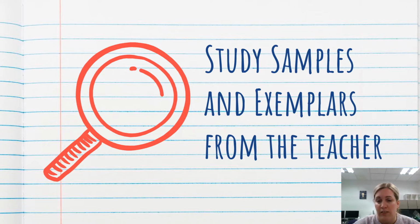What I like to do is take that sample and set it out next to the requirements in the rubric. So that way I can kind of get an illustrated view of what the requirements in the rubric are asking of the writer.